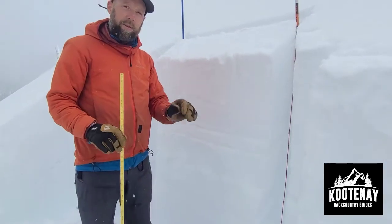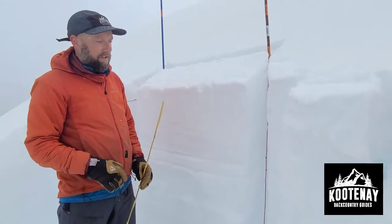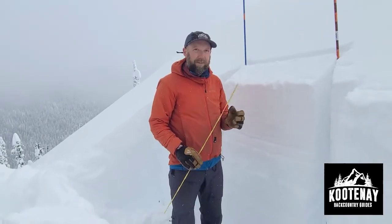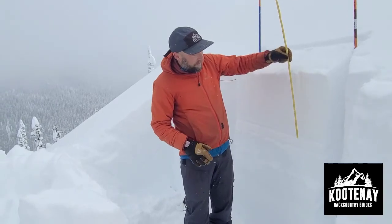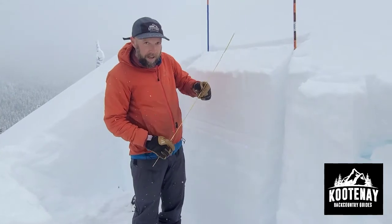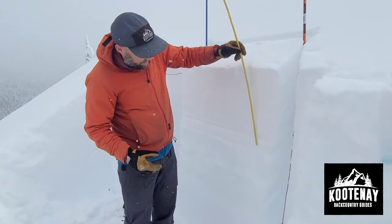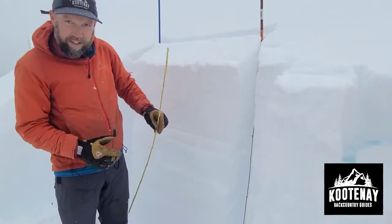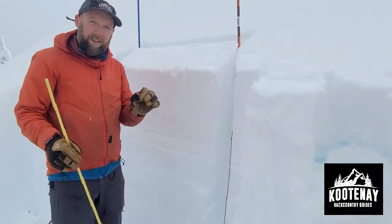Anybody who was out touring last week saw these giant surface hoar crystals, and they were everywhere. And it was super sad because we didn't have much snow, and there's this huge surface hoar layer. So now we have a prominent surface hoar down 40 centimeters. Now, to add to our misery here, there is a crust layer down about 45, so about 5 centimeters below it. And right above that crust layer is another layer of surface hoar.